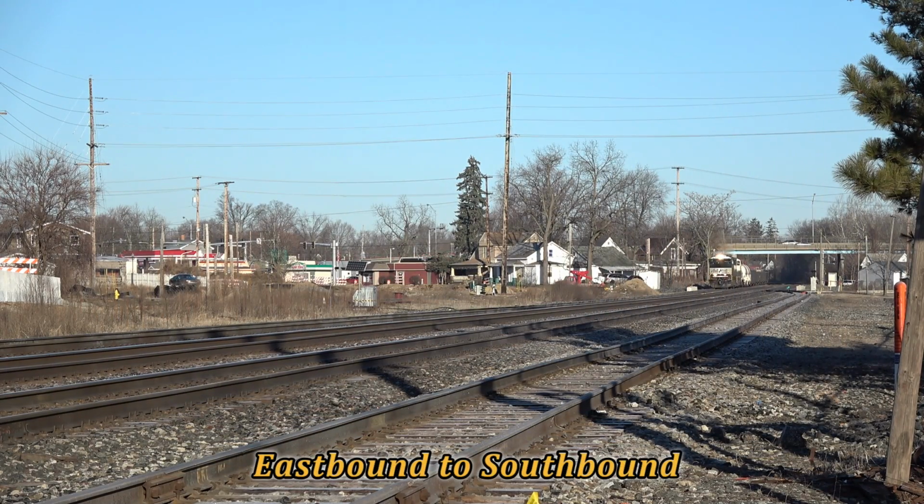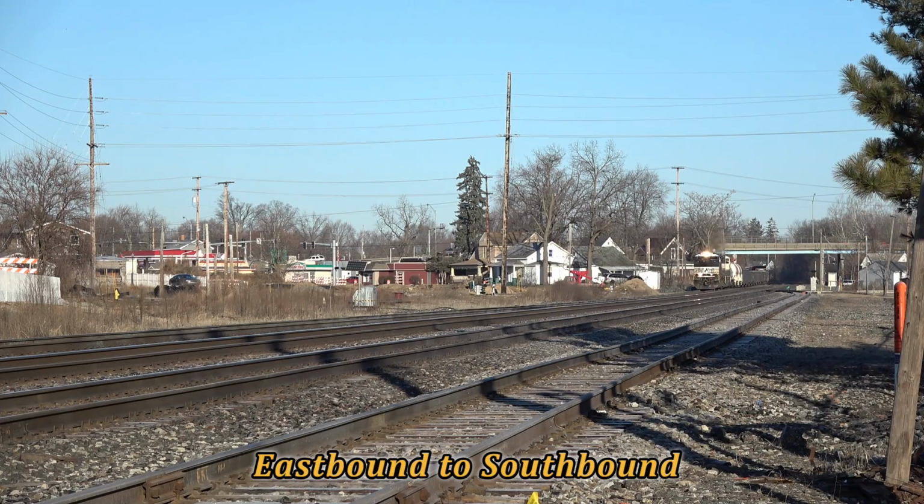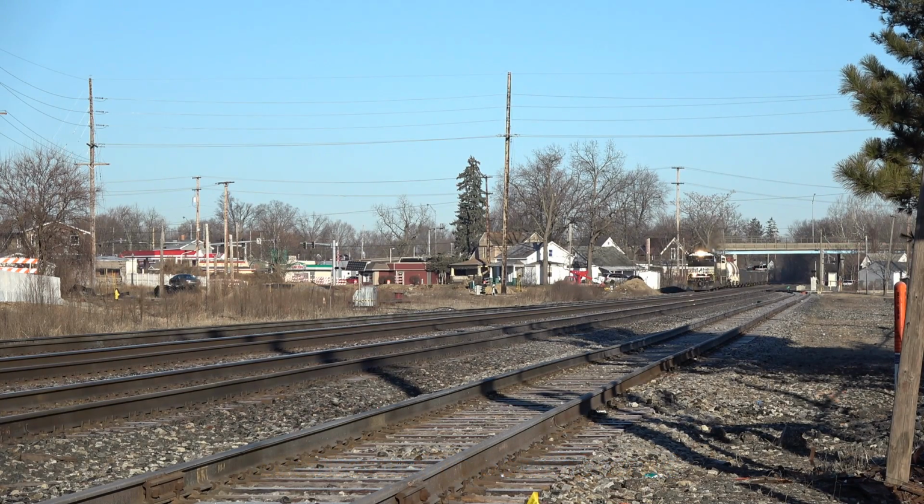Next up is a slow eastbound to southbound Marion branch train, the inspiration for the new flyover bypass route. Before reconstruction, these trains rounded the curve even slower than this, which blocked a considerable amount of traffic on local arterial streets.